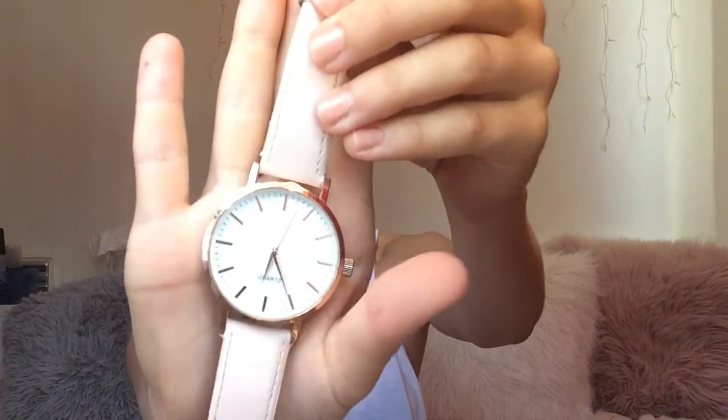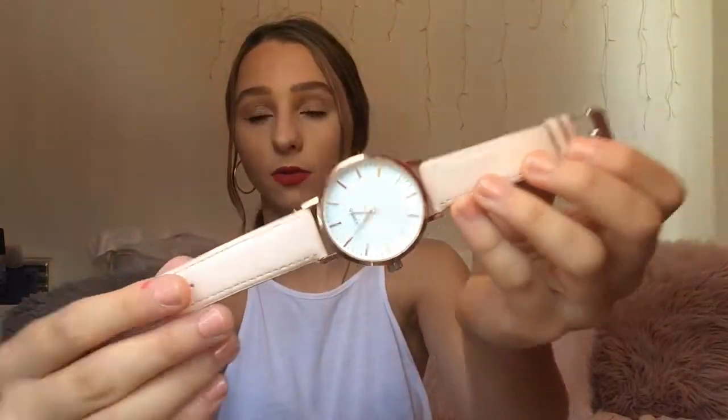So the first store I'm going to talk about is Kmart, because I love Kmart. I bought this watch. It's this gold detailed watch. It's kind of gross because I've had it. This is one of the first things I bought this month. It has this blush pink band, white face with gold detailing, or rose gold. But I honestly love this watch. I wear it every day to school. It doesn't work. The time right now is 12:23, and it says 6:25. So I don't really know what's going on with that.